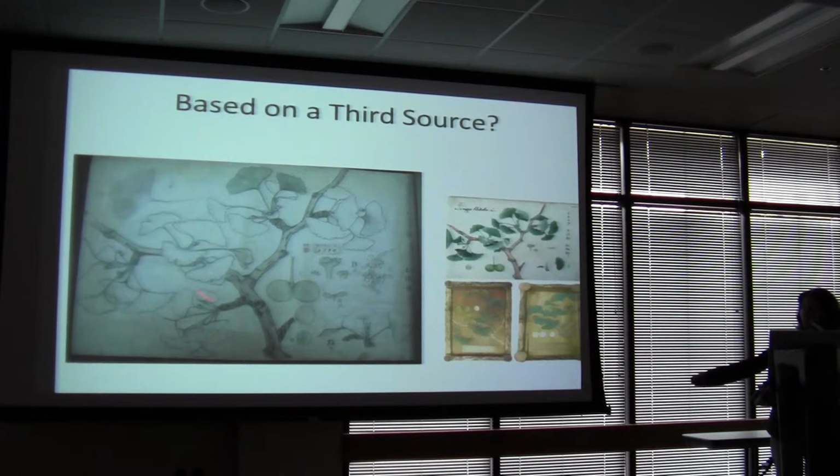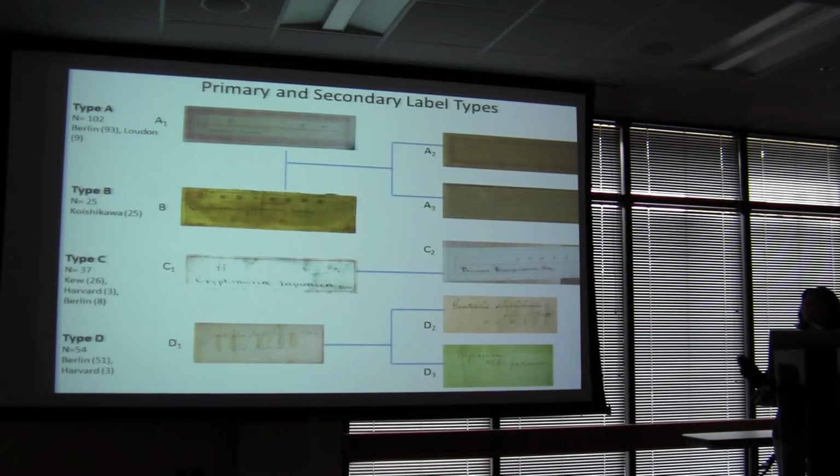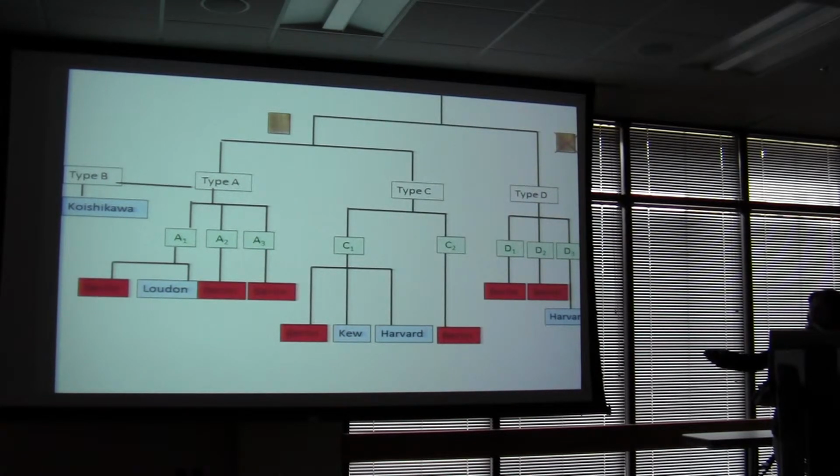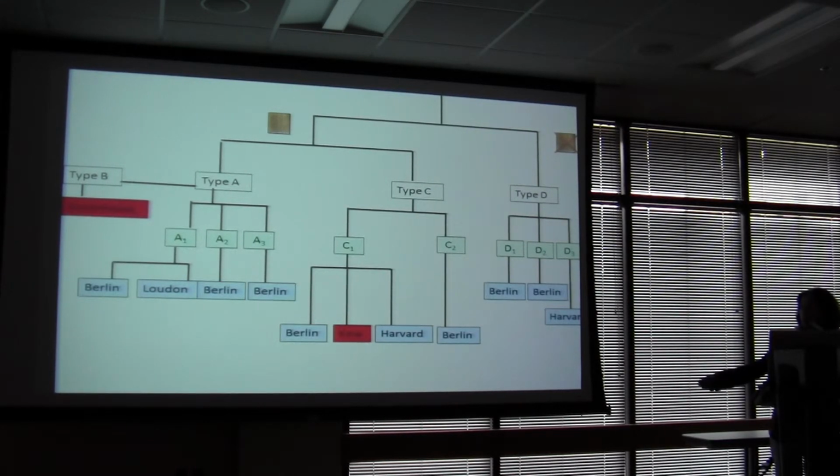On a trip to the library in Koishikawa, we also found prototypes for some of these boards that were in unpublished sketches by the same illustrator. So there's an interesting lineage to these illustrations. We then tried to sort them by label type. As you can see, there's 4 primary labels and some secondary types that are distinguished by the presence or absence of the artist's stamp. So based on this, Berlin has the most disparate collection, or diverse in terms of labels, while others, such as the one at Koishikawa and Kew, both have all boards of one single label type.